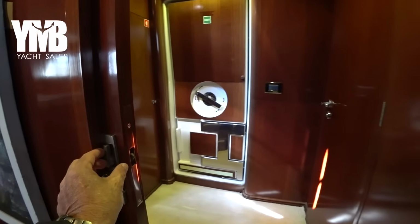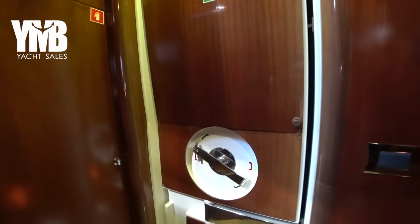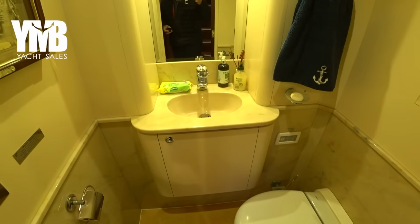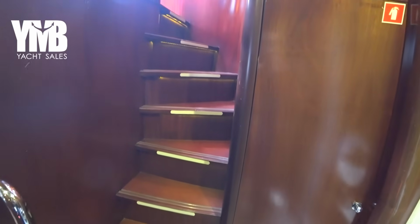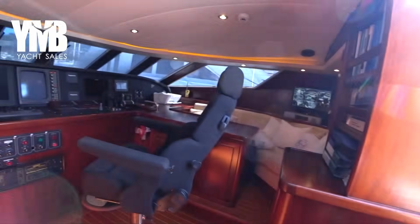Now there is another small corridor here which is separated by this door, and what we will see here is a door leading outside, and there is a dayhead here. Good size, clean toilet, small sink. And we will make our way up from these stairs. These stairs are leading to the pilot house. So we will do the pilot house, and later we will do the fly bridge, which is very windy outside, but we have to do it.